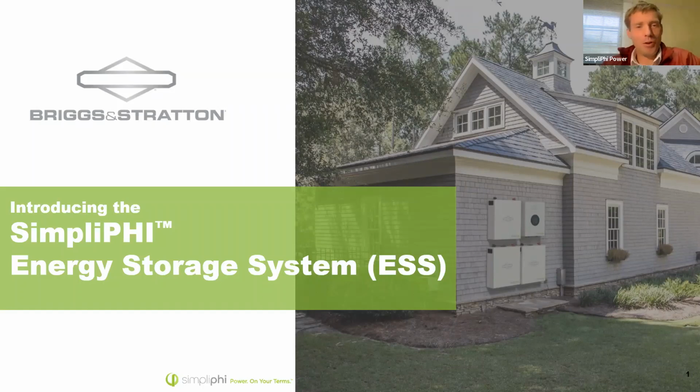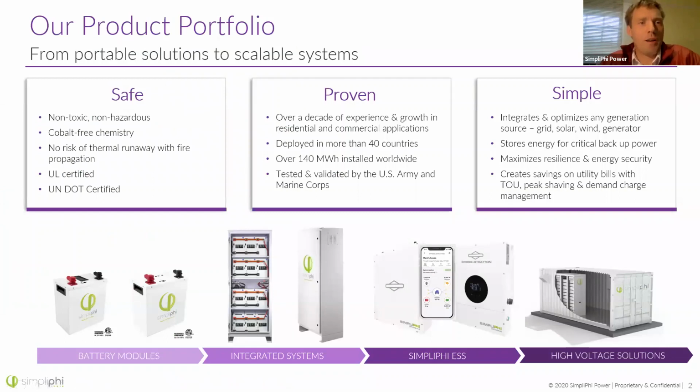Before I introduce our energy storage system, I would like to show you just an overview of our product line. SimpliPhi Power has been producing battery backup systems since 2010, and we've got a long history of using the safest chemistry on the market, LFP chemistry, lithium ferrophosphate. We've been providing safe, non-toxic, cobalt-free batteries that are certified by UL and UN DOT for over a decade. We're proven.